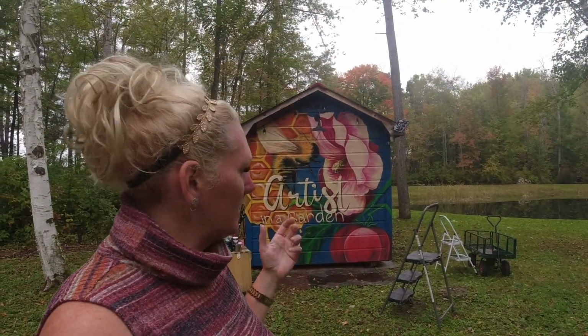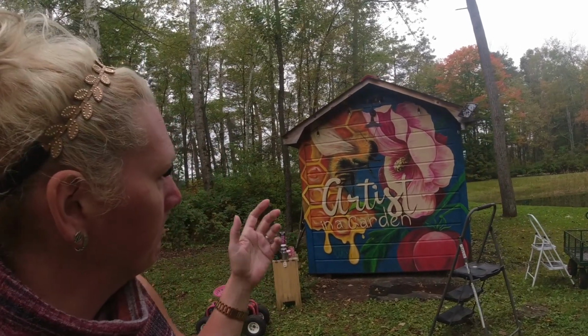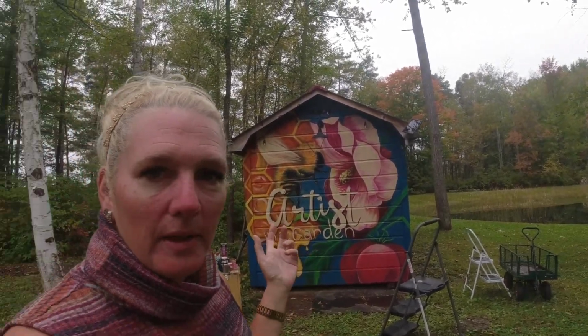So I decided to paint a mural that represents the garden, artist in a garden, and inspired by flowers, a tomato and a bee with some honeycomb. I drew up a drawing, and created it onto the mural. So let me show you how it turned out.